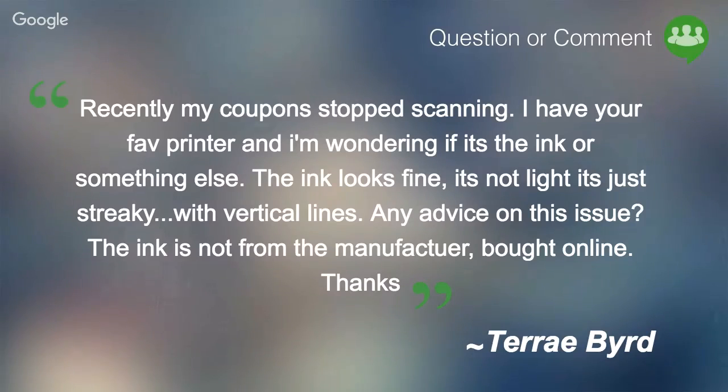Teray asked a question about printing coupons. Recently, my coupons stopped scanning. I have the favorite printer, and I'm wondering if it's the ink or something else. The ink looks fine. It's not light. It's just streaky with vertical lines. Any advice on this issue?